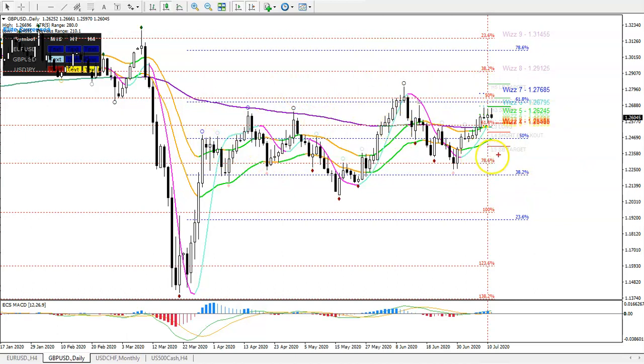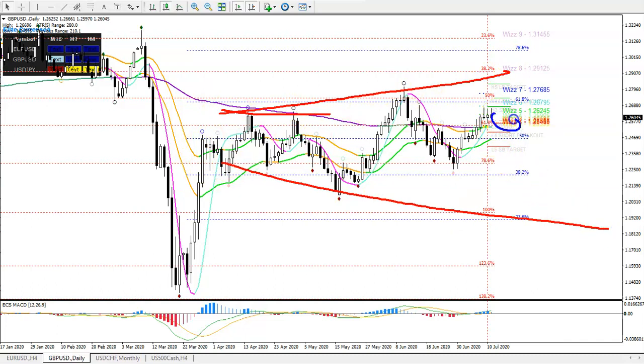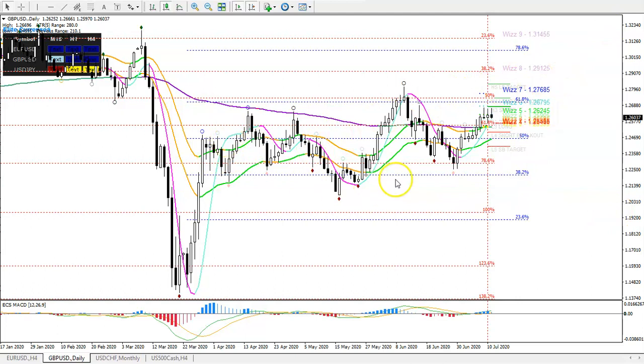Might be looking at a potential head and shoulders. We got maybe some type of expanding wedge. So if it does bounce, it could go all the way down to 120, hit the 100 fib, and then bounce again and go up to the 78.6 fib, up to 130, and continue this expanding wedge like that.